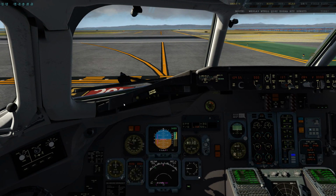San Francisco Tower, Northwest 576 is at 28 left, ready for departure. Northwest 576 San Francisco Tower, runway 28 left, cleared for takeoff. Wind 280 at 20. Okay, clear for takeoff, 28 left, Northwest 576.